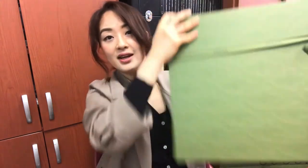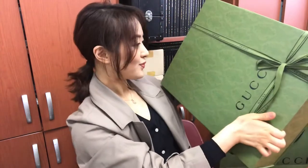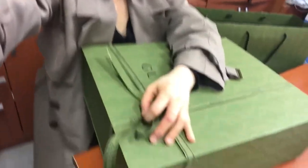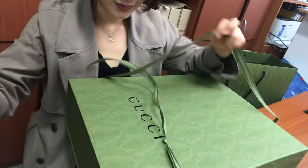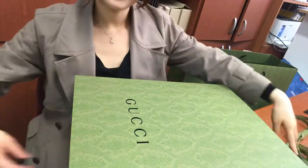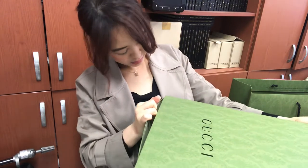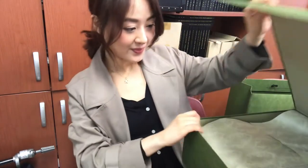I mean, isn't this just gorgeous? It seems like a classic travel trunk in a way. So it's quite exciting. It's got a cute ribbon. Let's open it. There's a flap for opening. And voila!